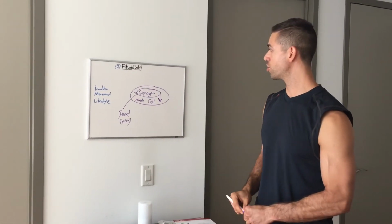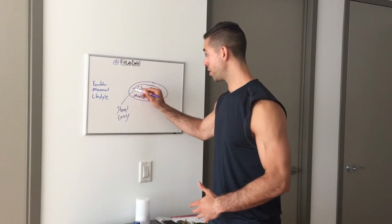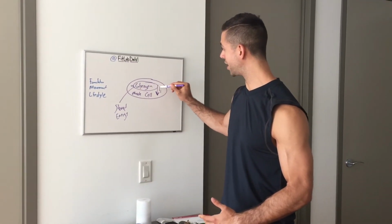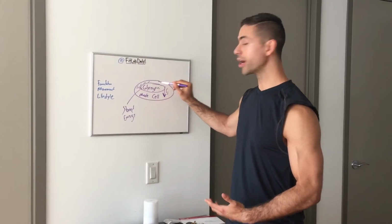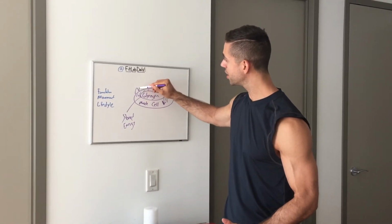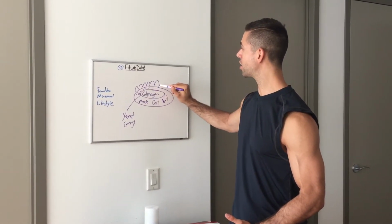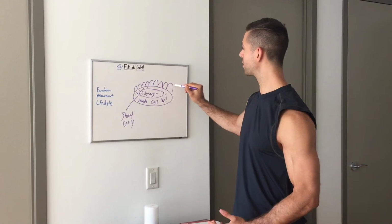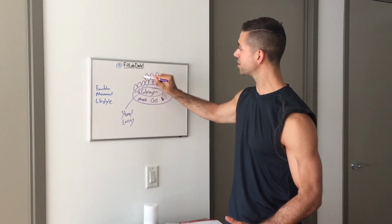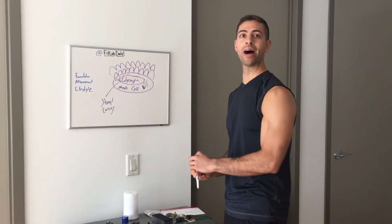Now, say you're someone who eats a lot of carbohydrates and they're not really exercising. So this muscle cell is already full with glycogen. So there's nowhere else for it to go. So what happens is glycogen gets stored into body fat. And now the body fat keeps layering on because you're not burning any of this. And that's where you get an increase in body fat.